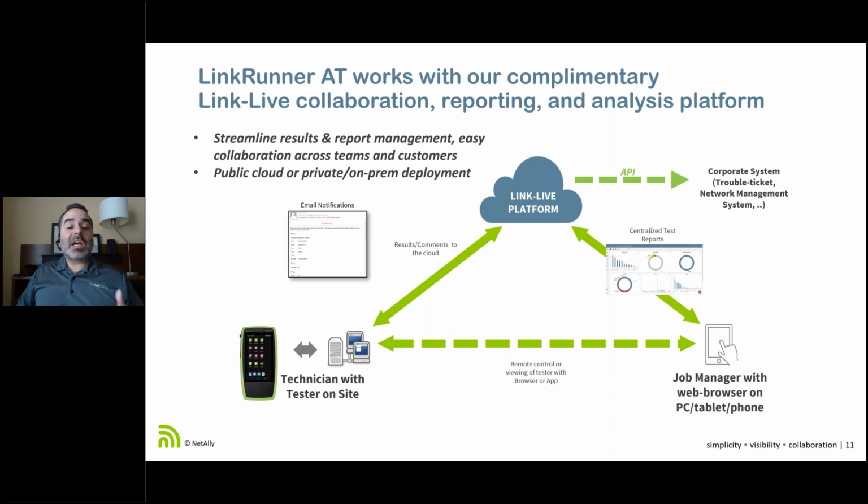You can get an email with that, or you can just use your web browser on the unit or the phone to access the results and share them with someone else. You can even use an API. So if you have other systems that you want to feed with the test results, you can use the API on Link Live to do that too. So basically, full support for the LinkRunner AT 3000 and 4000 is now available on Link Live. That includes software downloads, updates, and so on.